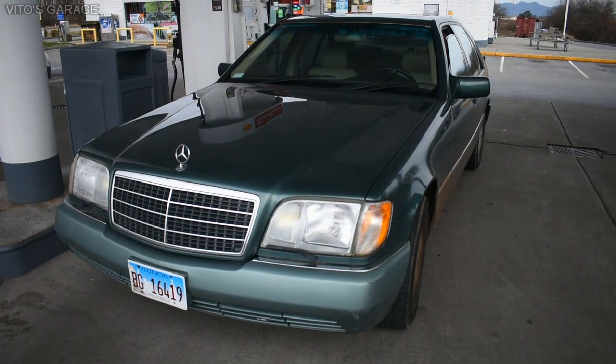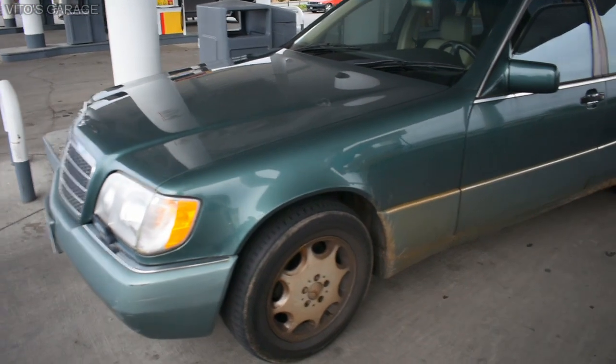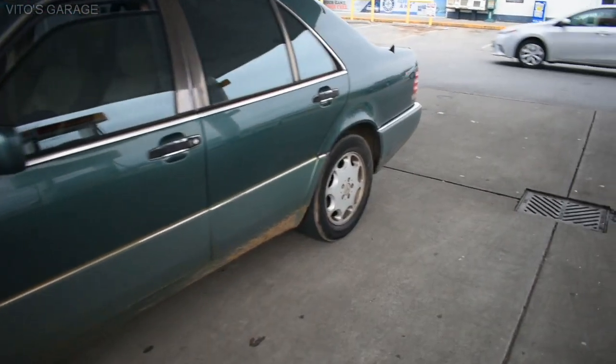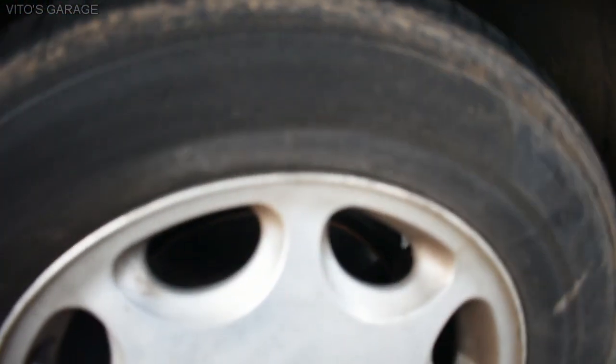Like I said, there's gonna be work that will need to be done on this thing. But the main thing is gonna be front brakes ASAP. And probably tires. Did you see the tires? Look at the tires, man. Jesus. Tires are bad. The rears are not too bad, but the fronts are really bad.